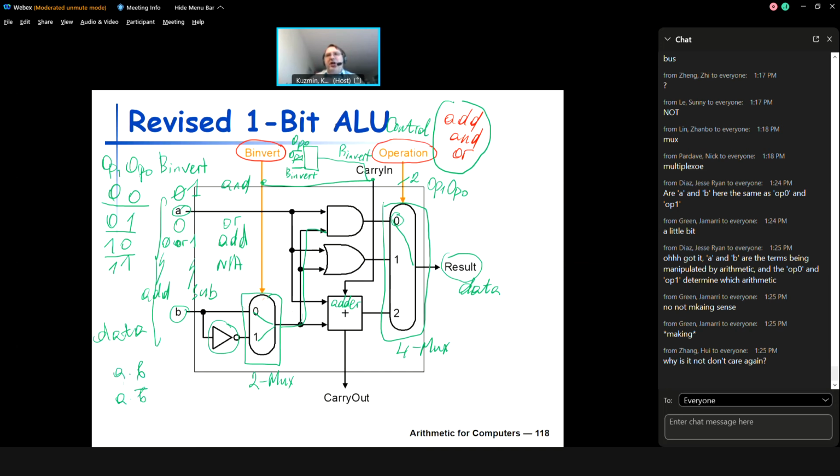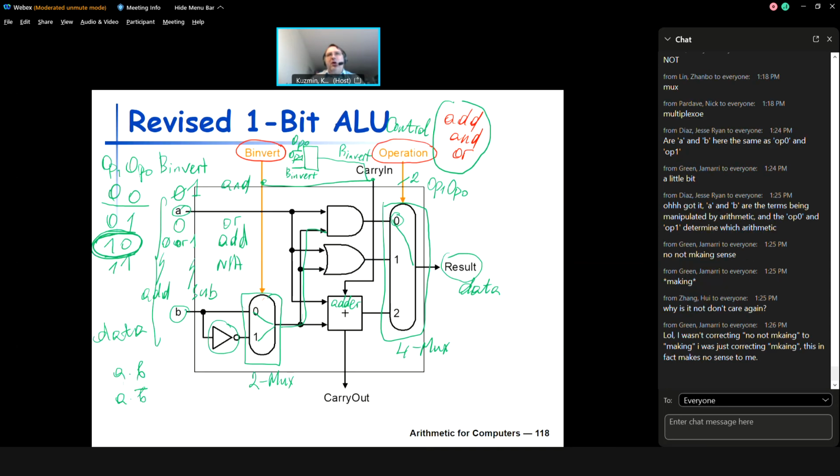Okay, and subtraction would require that we use the adder, right? So the subtraction is only when we have this state of the control signals for operation. Okay, this is the only mode, when OP1 is 1 and OP0 is 0, when you can actually do subtraction. If you're not doing this addition/subtraction, you want your B invert to be at 0.